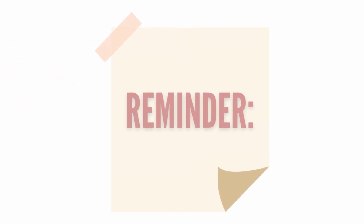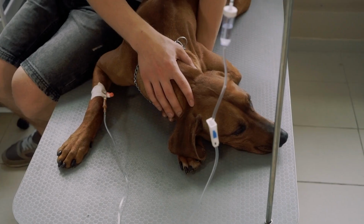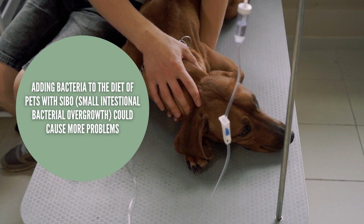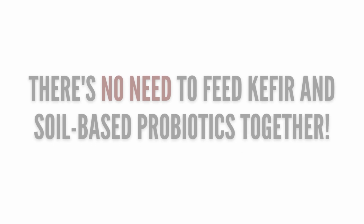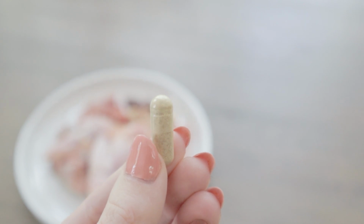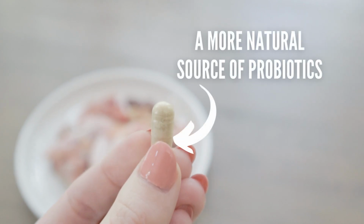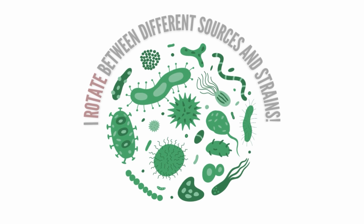Now, just a quick note, it's important not to overload the gut with bacteria. Certain health issues like SIBO would actually get worse if you added in more bacteria. So it's best to only feed one probiotic source at a time and rotate when you can. In general, soil-based probiotics are a much more natural way to provide probiotics to the gut. So I swap kefir out with this pretty often.